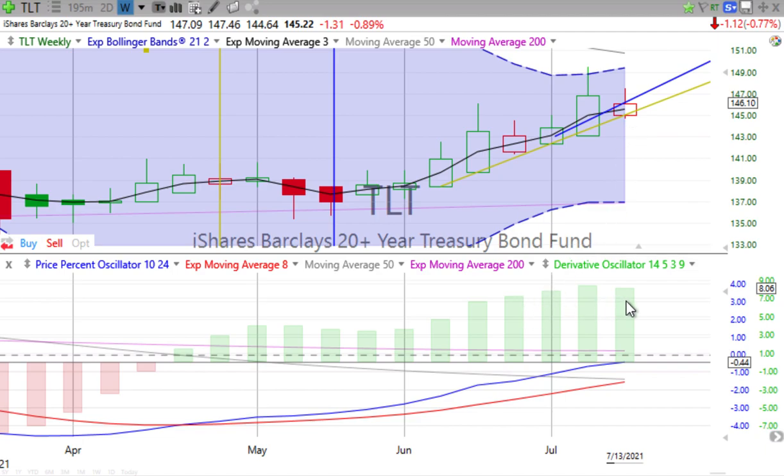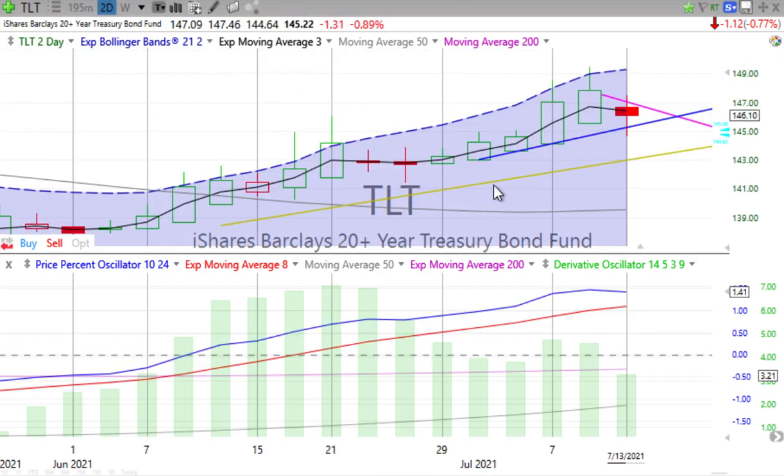Price percent oscillator is losing momentum for the first time in quite a while. The derivative oscillator also slowing down some. On the 2-day chart, you can see it more pronounced there with a red spinning top. Lots of movement on the bottom there, some up, but we can see things moving down.